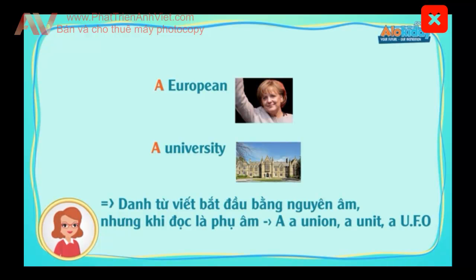Ngoài ra, chúng ta có thêm một số ví dụ khác. A union. Một liên hiệp. A unit. Một bài học. A UFO. Một cái đĩa bay.